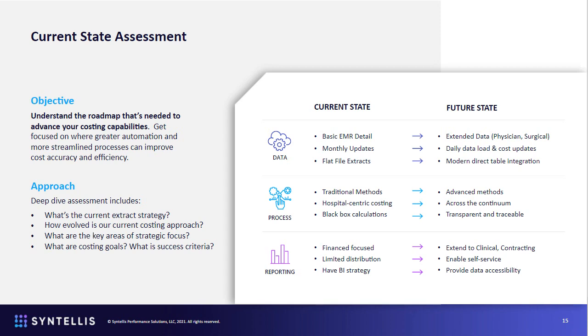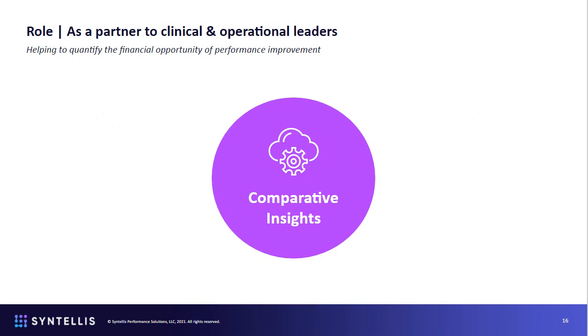So the last thing I'll talk about is that role as a strategic partner to both our clinical and operational leaders. I think for organizations that have been successful, and we can say high-performing organizations who really have a focus around analytics and how it's being used to drive transformation work, they think about that work from two distinct perspectives.